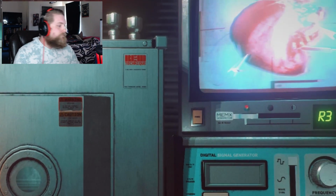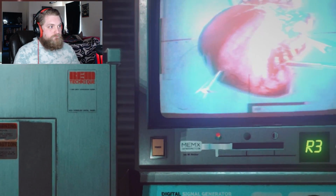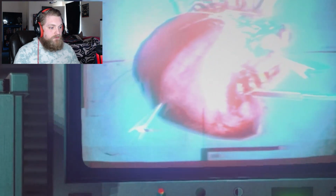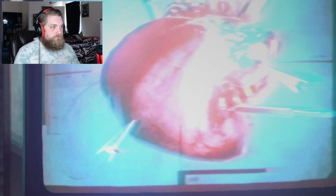Does look like a heart. Well, would you look at that? It seems we have a pulse. Everything is stable. There's no activity registering in the core. It's possibly damaged. Let's push further.